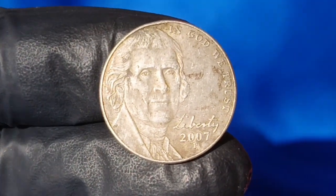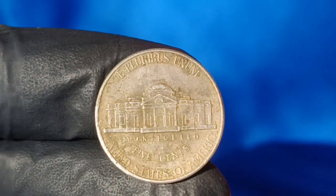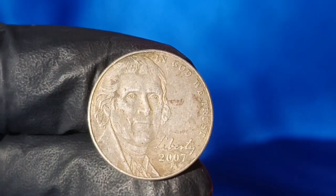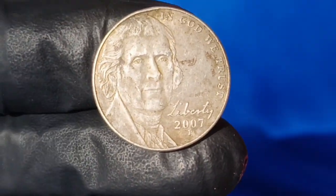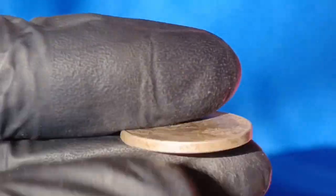The possibility of a 2007P nickel being struck on a silver planchet, a throwback to the 1942 to 1945 wartime nickels, is highly unlikely but not impossible due to mint errors, and such a coin would be a numismatic unicorn, potentially worth millions, as seen with wartime nickels missing mint marks that have sold for hundreds of dollars.